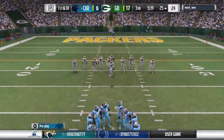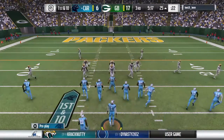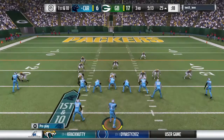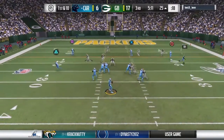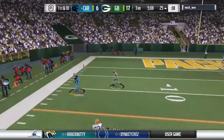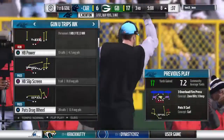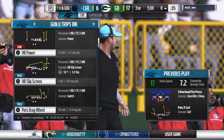So it'll be 1st down here after the run. On 1st down, Newton. Caught left side by Funchess. That one good for 17 yards, and now they've got it 1st and goal.